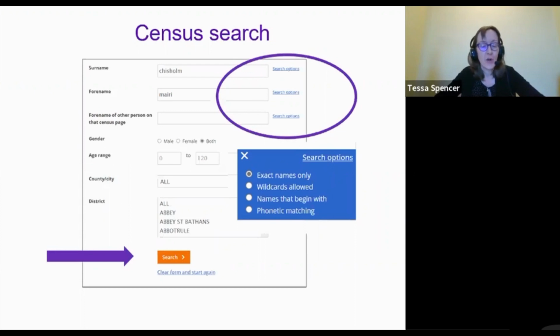You can search on some or all of the following fields. Surname, so spellings can vary, but there are several search options available. Exact names only, wildcards allowed, names that begin with, and phonetic matching.